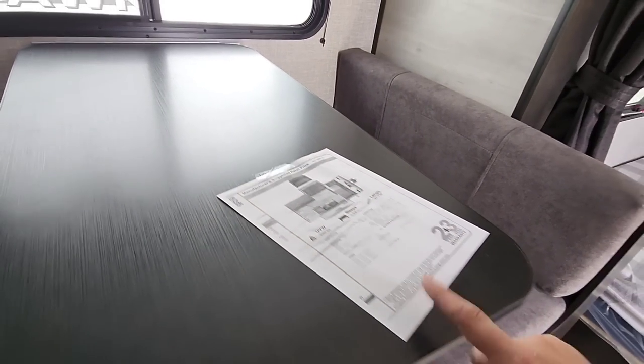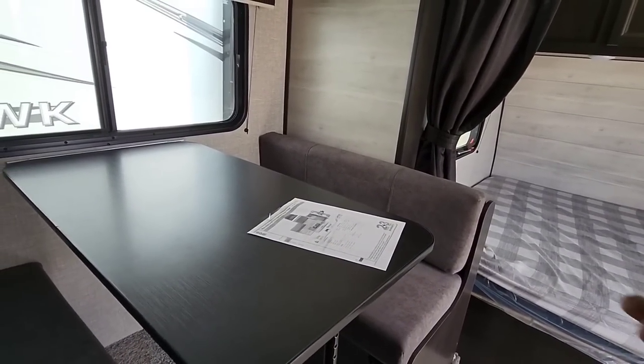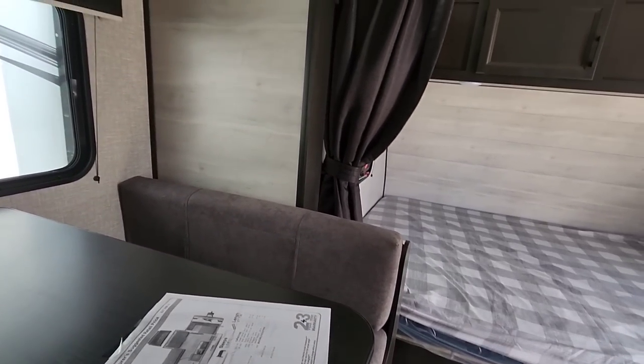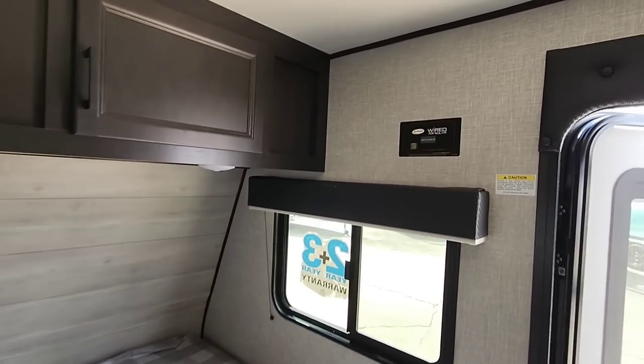I love having this inside of the vehicle. It's access to so much more information. And it's cool that Ron Hoover puts these inside because some manufacturers don't. And when they don't, you have to ask somebody who hopefully knows or who can research that information. That's not always the case.